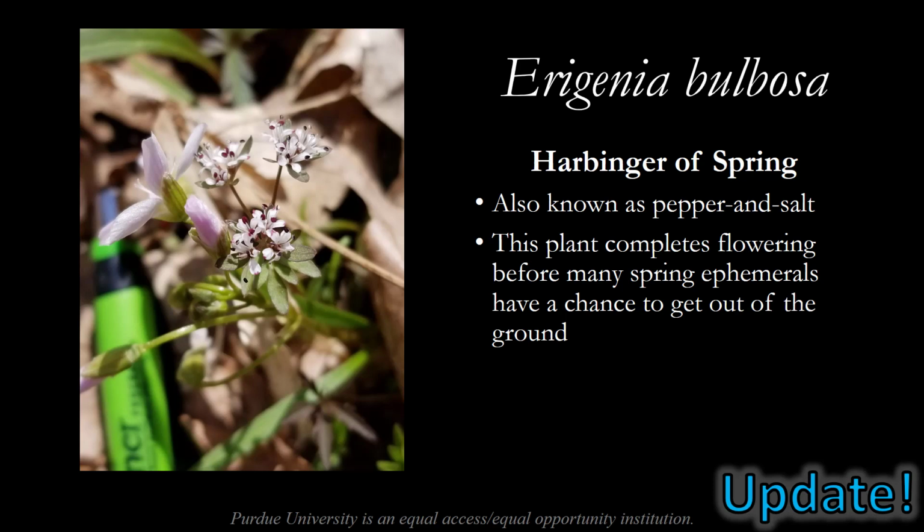Here's a harbinger of spring update. This member of the carrot family is completing its flowering cycle this week. Notice how the anthers, the little dark structures above the white petals, have turned much darker than last week, giving them more of a pepper and salt appearance than before.